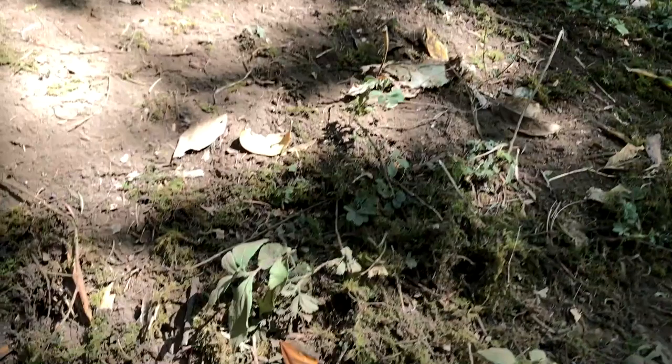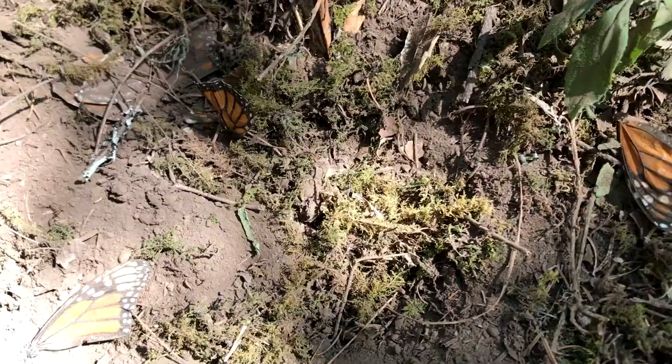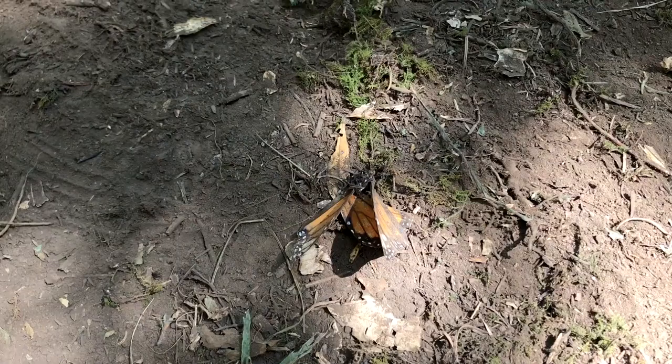Orioles and grosbeaks, in particular, make a feast of monarchs over the winter. And ants, wasps, flies, and spiders have been known to prey on the caterpillars when they get the chance.